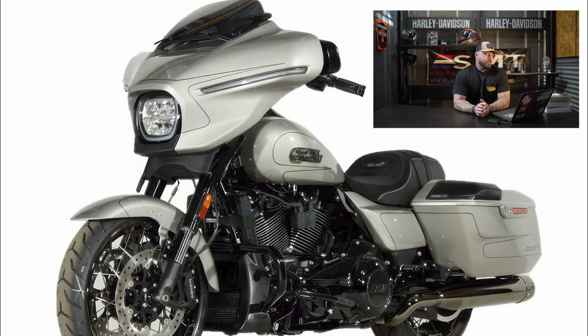So as we pull these pictures up, the first thing I think most people are going to notice is that big squared off headlight. I don't really mind that. I actually think it looks pretty good. And then you're going to notice those lights that jut out to the side towards the edge of the fairing. Now, lighting is great on a motorcycle. However, I think these will take a little bit for me to warm up to. Just personally not my style.